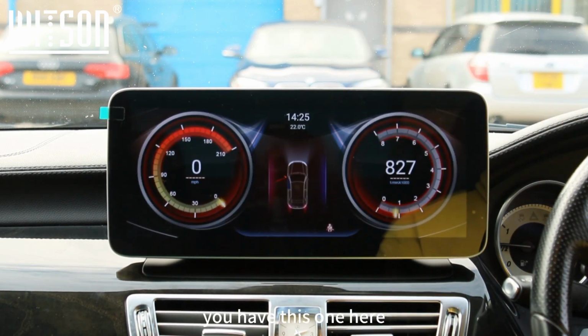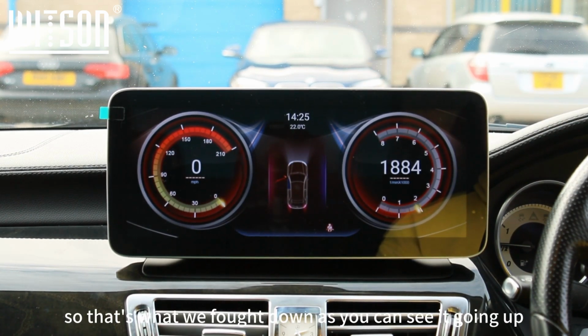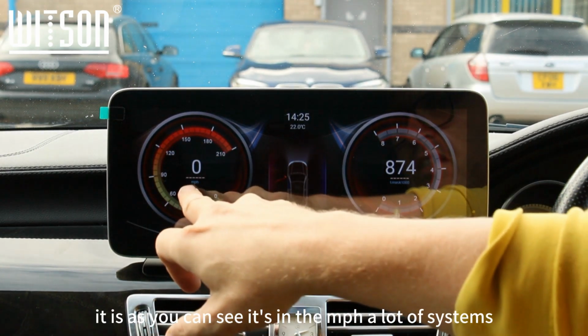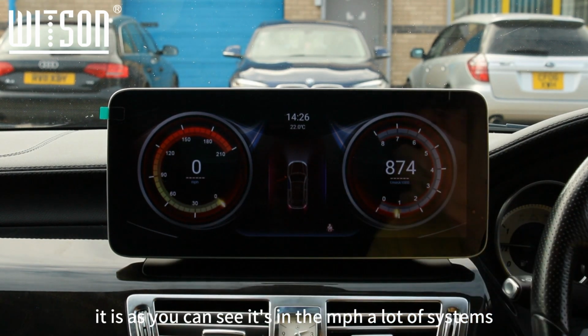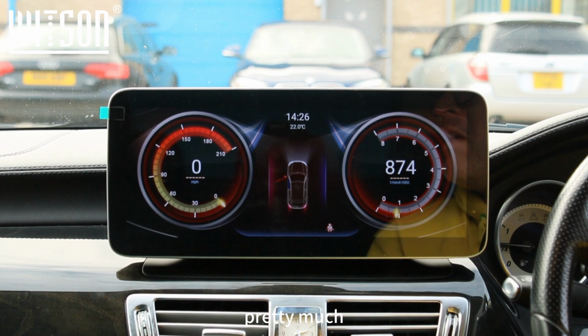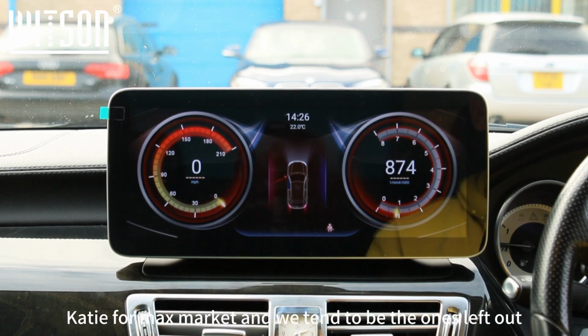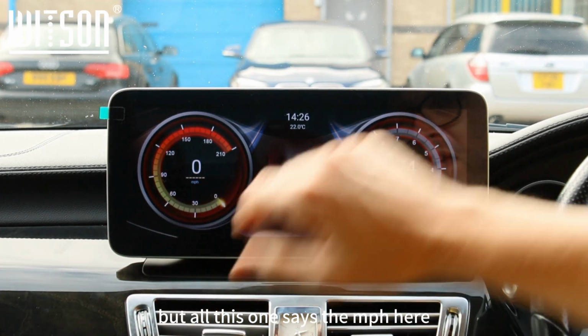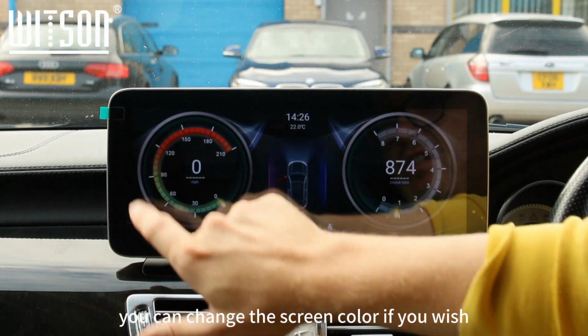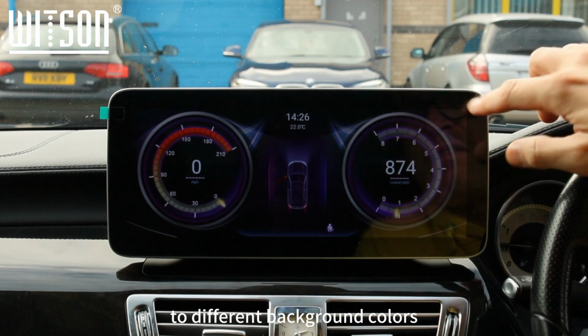You have this one here, so to put your foot down, as you can see it going up. And this is where your speedometer is. As you can see, it's in MPH. A lot of systems on the market only come with KPH, so pretty much cater for mass market, and we tend to be the ones left out. But this one says MPH here. You can change the screen colour if you wish to different background colours.